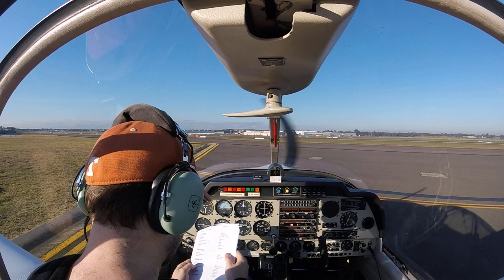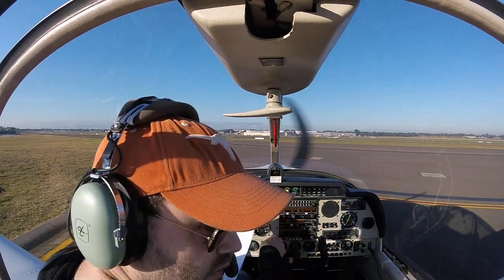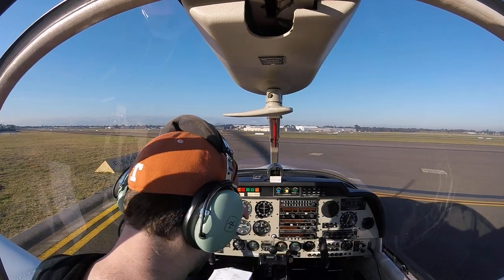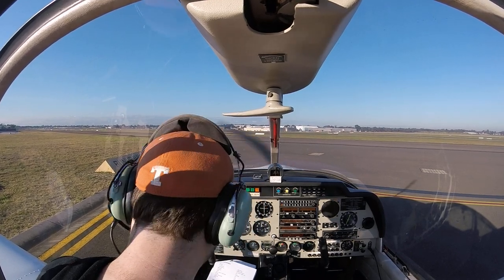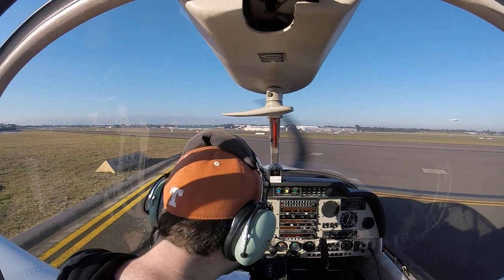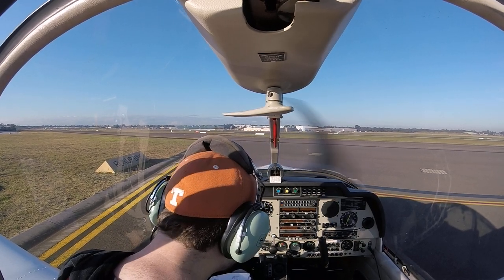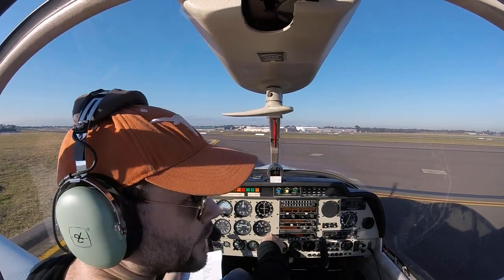Run up. Parking brake is on. Throttle's at 1200, 40 degrees Celsius. Mixture rich. Throttle at 1800. Oil pressure is green. Fuel pressure is 18.8. Voltmeter is green. Suction is green. Magnetos. Good. Throttle, check idle.